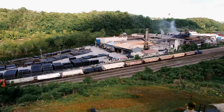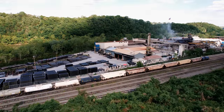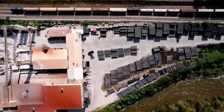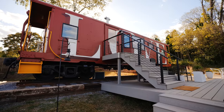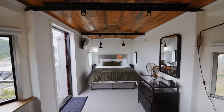And then this factory in front of us is known as the Iron Pipe Factory. It's been in use since the 1800s. And these are used all across the country for water transportation. So there's the history of the views in front of us. We continue along with the train and we'll walk inside actually.